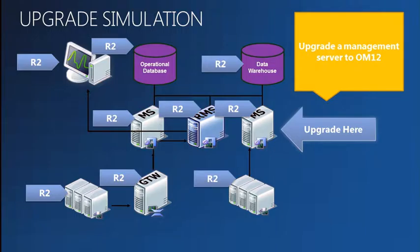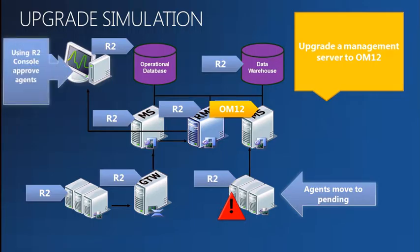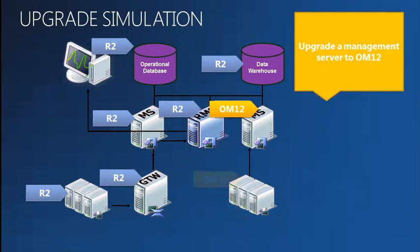You start off by upgrading one of the management servers in your environment. If you push install these agents, they'll show up in the R2 console as requiring pending approval. So using the R2 console, you can actually approve these agents to get upgraded to 2012. One key thing I will call out is a 2012 agent can report to an R2 management server as well as a 2012 management server. But an R2 agent cannot report to a 2012 management server. So something to keep in mind while you're upgrading.